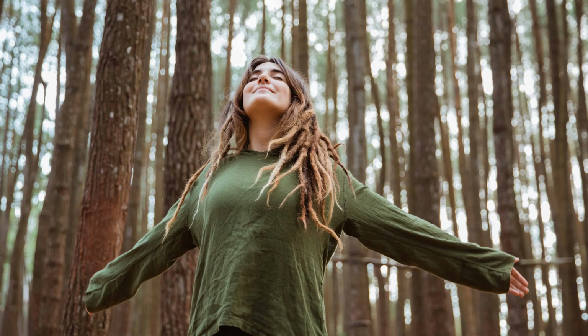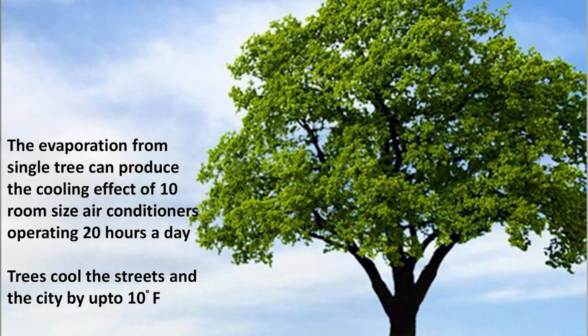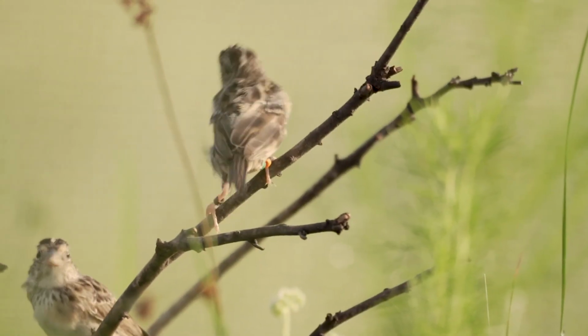I think the primary benefits are that it gives us oxygen. It also provides a habitat for wildlife, and it purifies our water. The microforest also gives off a cooling effect, and it was amazing. A week after we did the planting, I went down, and the number of tiny birds that are flitting from tree to tree was just heartwarming.